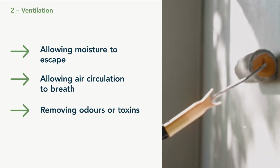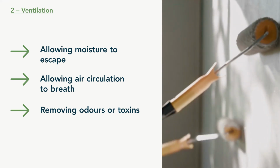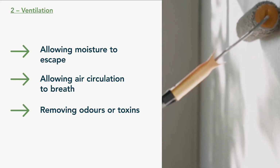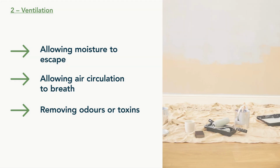Removing odours or toxins. In our daily lives, we create odours that will need to be removed to create a comfortable home environment. In addition to this, the materials we use in our home can also release harmful substances, a process known as off-gassing. Items like carpets, wall paints, cleaning products, and packaging can all release harmful toxins that good ventilation can help remove and keep us safe.